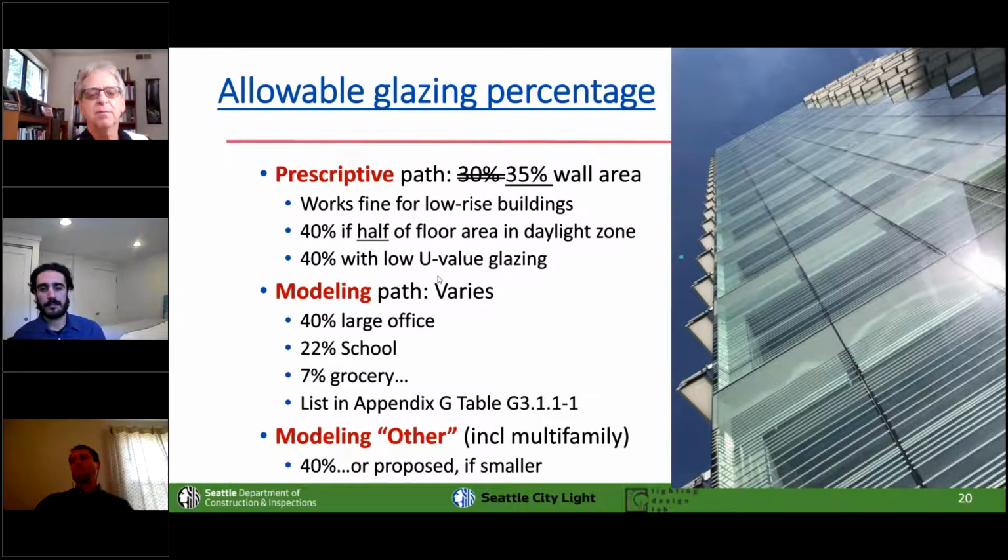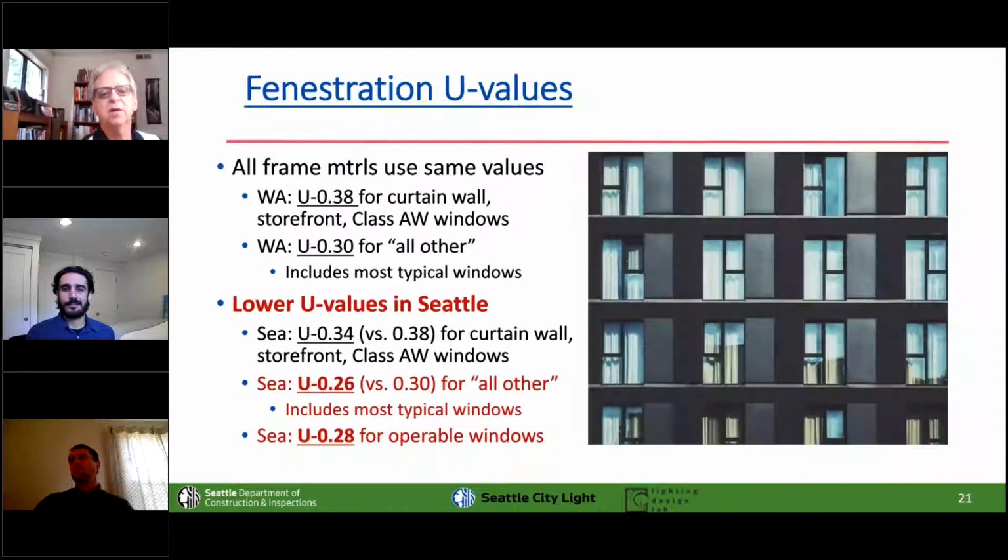There are a number of building types that are not listed in that list, most importantly, multifamily. And so with that, they use the old method, which is that it's either 40% that you use for your baseline model, or if you're using less glazing than that in your multifamily building, then you just enter that, if it's 32% or whatever. So it's a little bit of a mixture now. So we changed the framing, the method of describing fenestration.